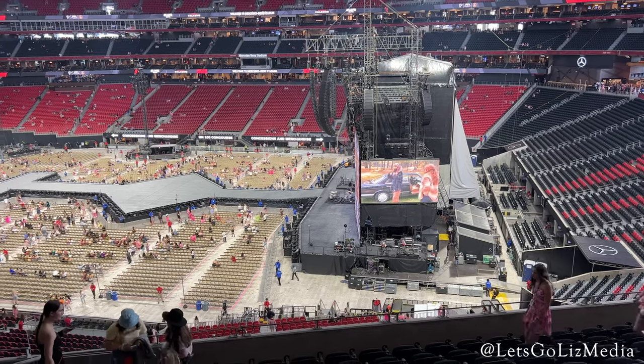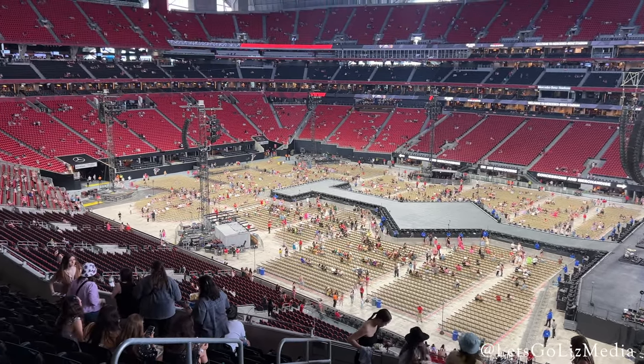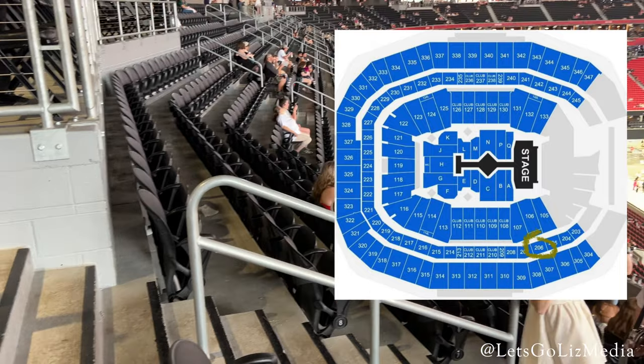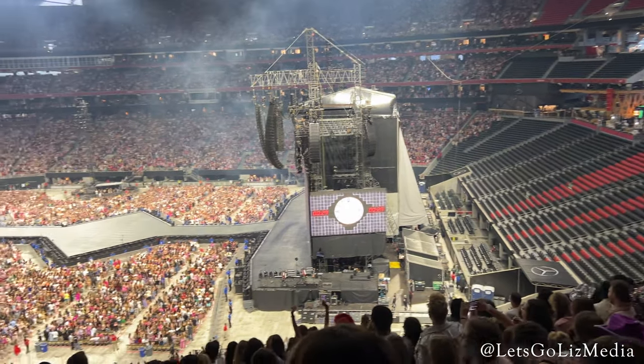Hey guys, if your tickets are for the side of the stage for the Taylor Swift Eras Tour, I made this video so you guys do not have to worry like I did. Our seats were in section 206, row 10, and we were actually close to the aisle. Here is a map of Mercedes-Benz Stadium, and you can see they even sold three more sections to our right. Although we were side of the stage, we had a much better view than I anticipated.